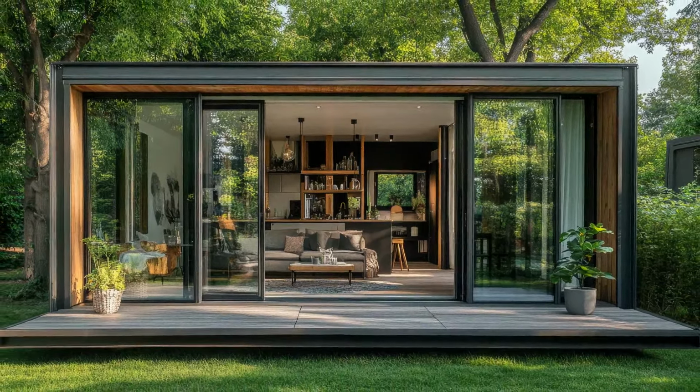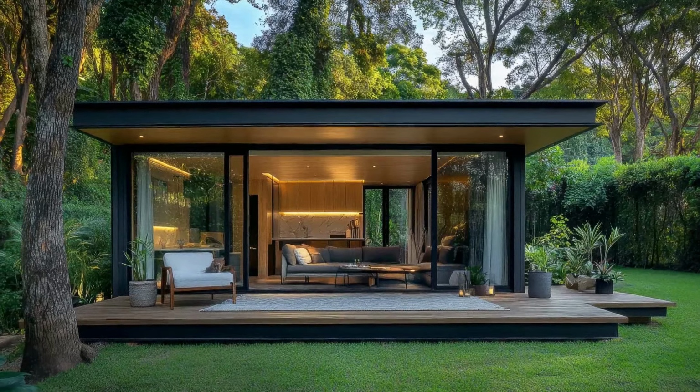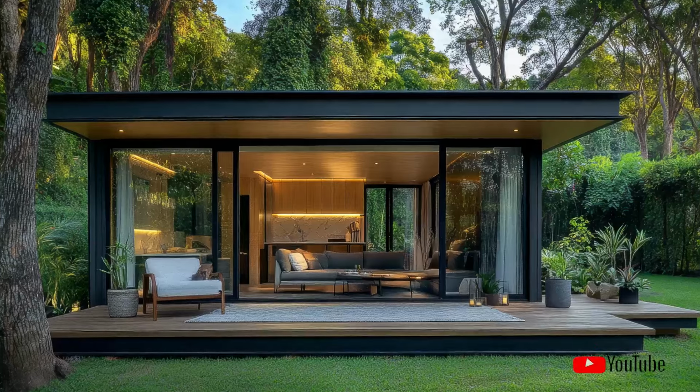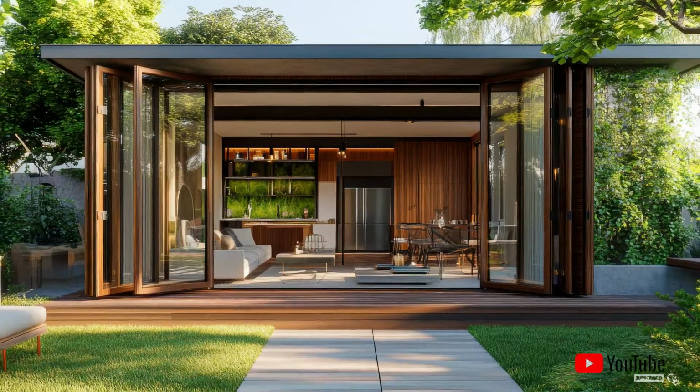The design blurs the line between inside and out, allowing the garden to feel like an extension of the home rather than a separate area. This connection to nature is key to the home's calming atmosphere, helping to bring peace and tranquility to everyday life.